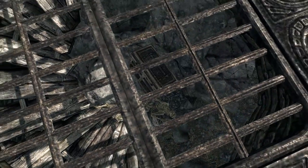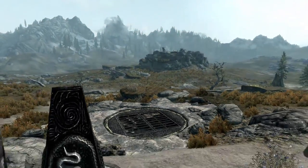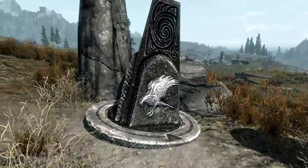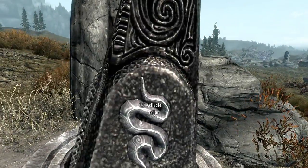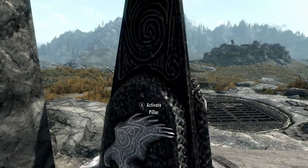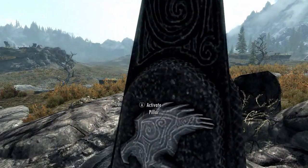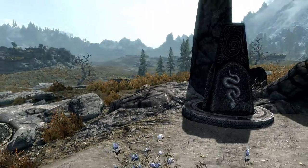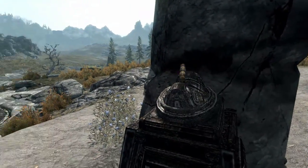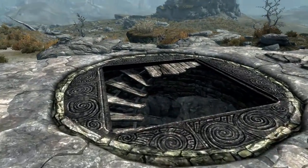However, there is a trapdoor and a lever, which would imply, and truthfully imply, that we need to turn these pillars in a certain order to activate the lever. And this first pillar to the left here, we need it to be a whale facing the pillar. The middle pillar, we need it to be an eagle facing the lever. And the third pillar to the right here, we need it to be a snake facing the pillar. Once all three puzzle pillars have the correct face facing the lever, we can activate the lever, which will open this trapdoor here with a short staircase leading down to a skeleton.